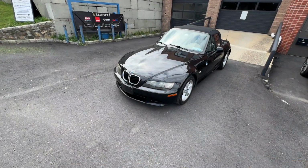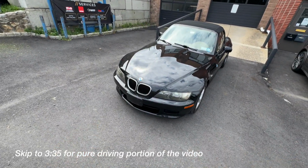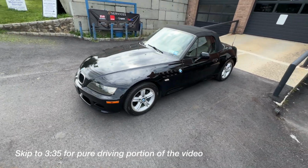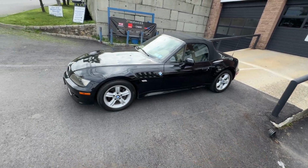Okay, so here we are with this 2000 BMW Z3. This is the 2.3, but it actually has a 2.5 liter inline six, the M52. This is a super low mileage car. Nice, no-nonsense spec with the black over the sand beige interior.